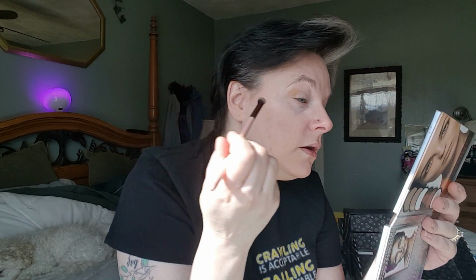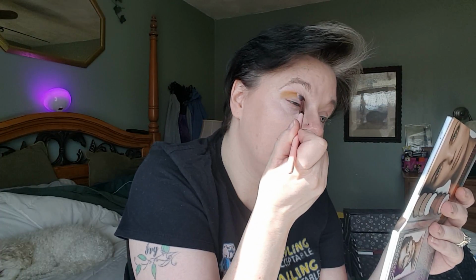Ooh, there's pigment here. Okay, so I got a lot of pigment, so I'm going to be swishing and swirling to blend this out. But that's nice. It's nice to know that there's a lot of pigment. It's ColourPop, so I guess I should have expected that.